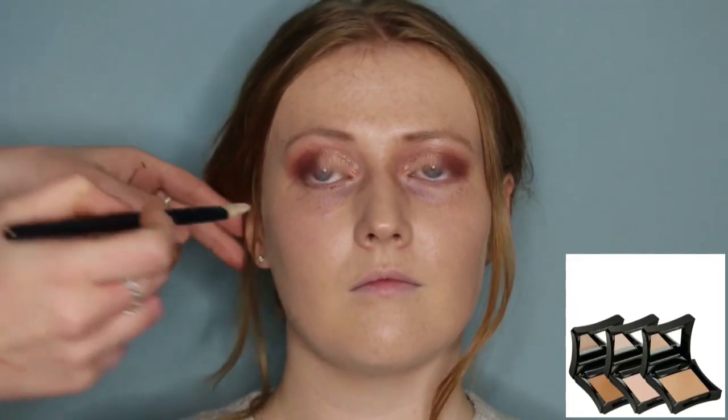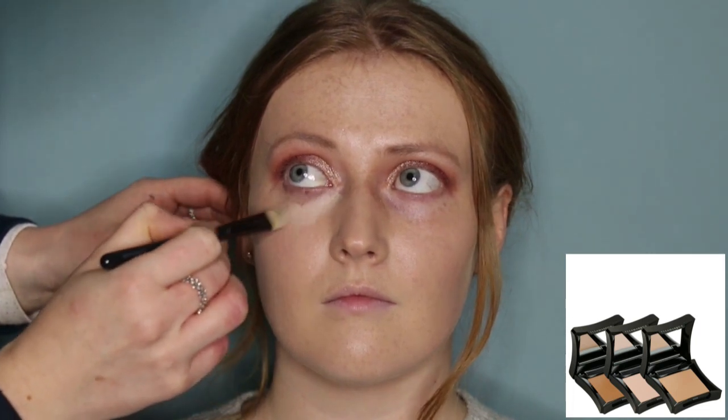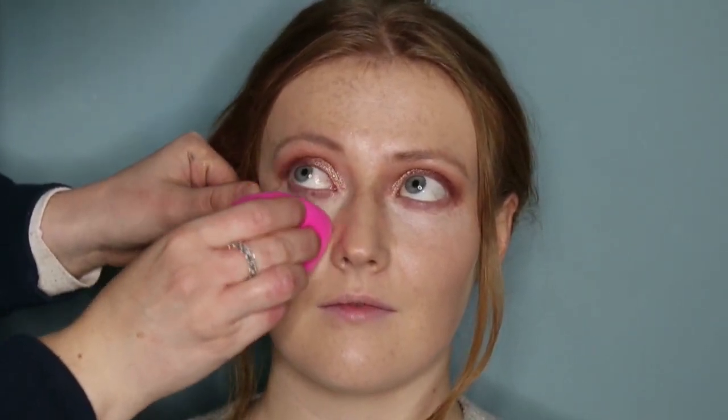And then I do go ahead and take the Illamasqua concealer. This is in Light 1, I believe, and I just pop this under her eyes and a little bit down the centre of her face, just to brighten it slightly. But she has no imperfections really on her face, so didn't really need to conceal much at all. And the sponge that I'm using is from the brand B, which is in Superdrug.